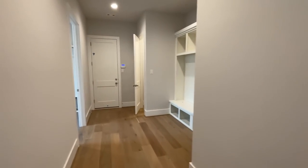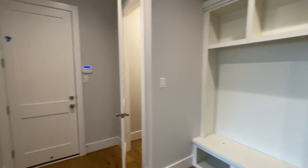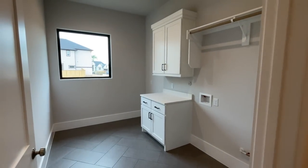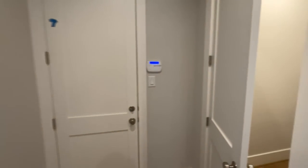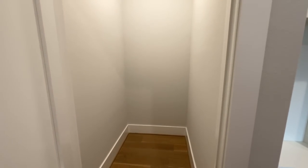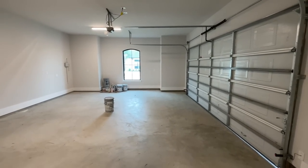And then you got the mudroom here. It's an odd place for a mudroom. No, because the garage is actually right here. Oh, they would come through the garage. Yeah. Okay. Washer and dryer here. And actually, we haven't even touched the master. I haven't even seen that, so I'm excited. And then you got an additional 2-car garage here. So it is a 4-car garage.